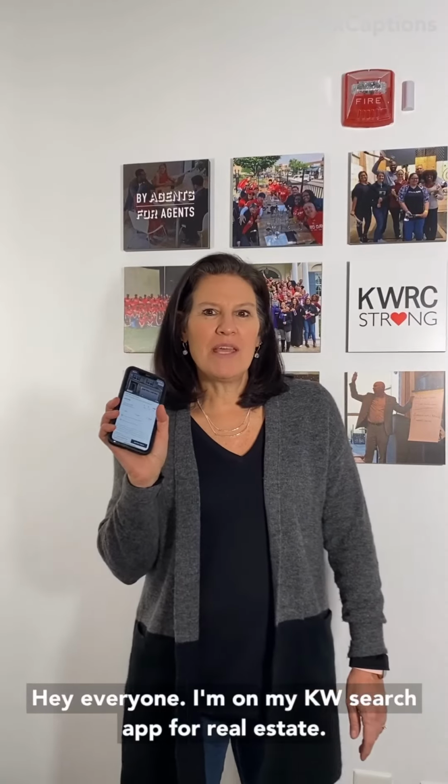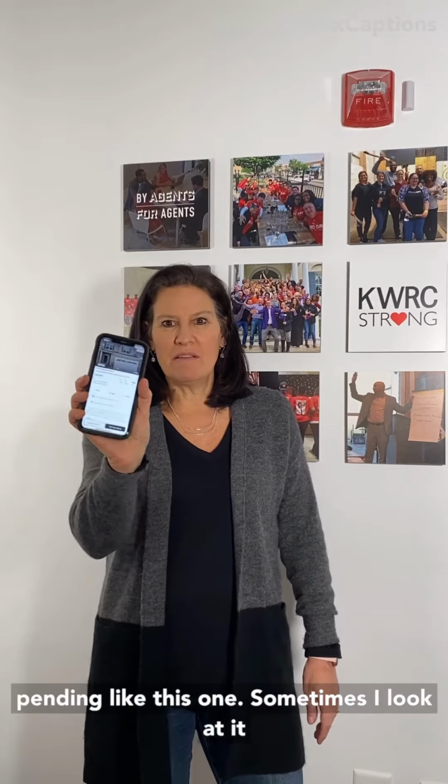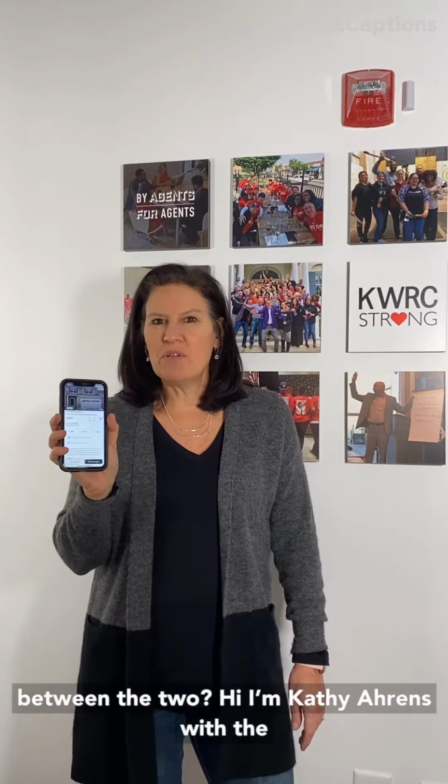Hey everyone, I'm on my KW search app for real estate, and when I look at a property, sometimes it says pending, like this one. Sometimes I look at it and it says contingent. What's the difference between the two?